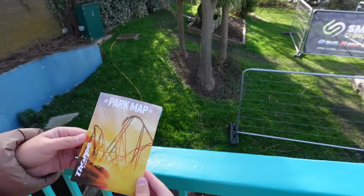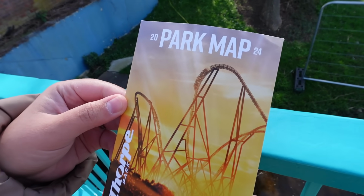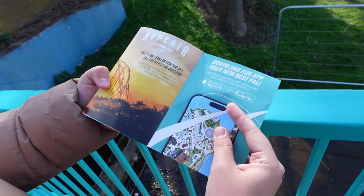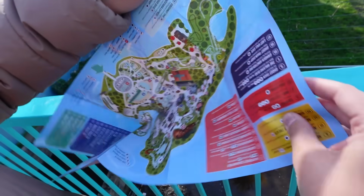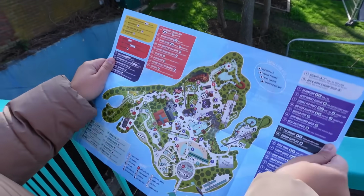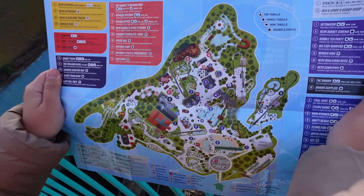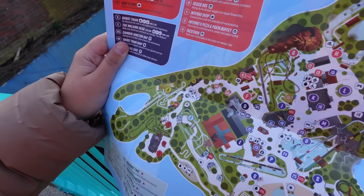So we've got the new park map for this year, and it's nice to see that Hyperia's on there. And there you go, you've got the train coming out of the lift hill there as well. Fantastic. And when you open it, there's a little bit of facts about Hyperia as well. And then we've got the full park map. Try and hold it because of the wind. Yeah, it's a little bit breezy today. There you go, nice park map just there, which is quite clear, I think, with all the different pathways around. And of course, Hyperia down there in the bottom left.